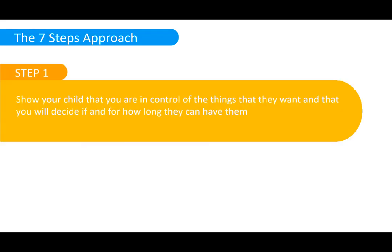All right, so here are the seven steps. The first of them is to show your child that you are in control of the things that they want and that you will decide if and when and for how long they can have them. You need to make sure that you are the one who is allowing access and that your child knows that they have to go through you in order to get that. You're going to make that easy for them to get it. All they have to do is the things that you've asked them to do.